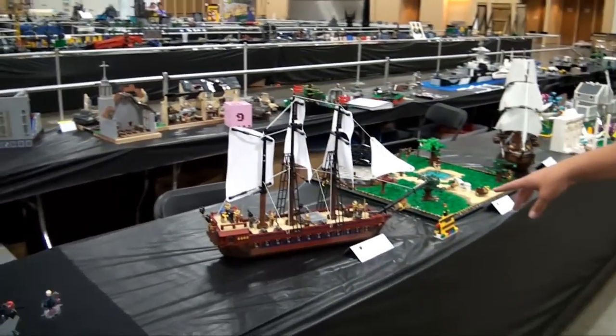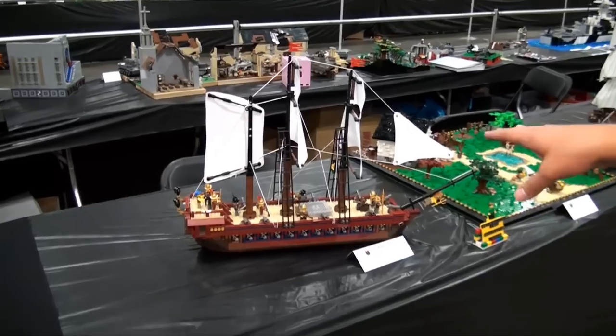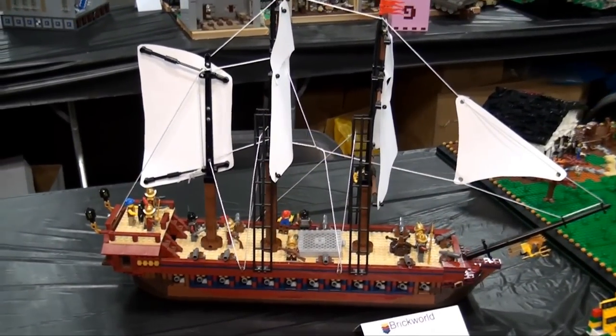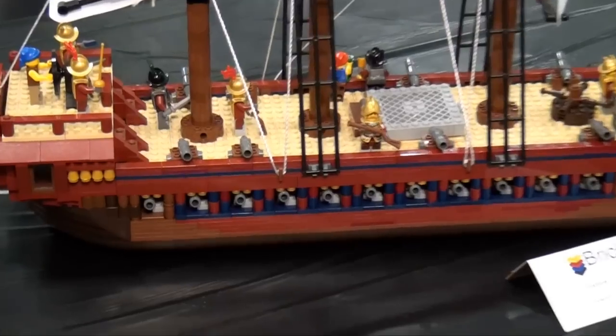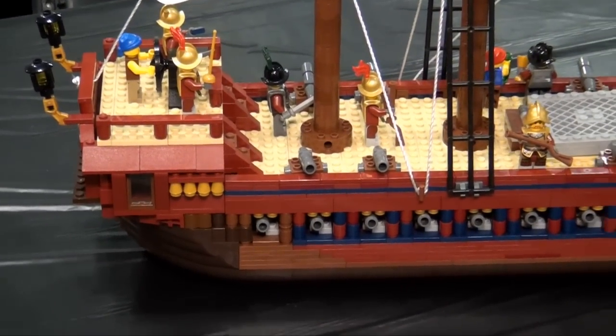If you can take a second to look at this, the Conquistador ship here by the same builder we just mentioned did an excellent job with the cannons on this and the sails, just making that all from scratch. It's a really, really great ship. I really like that model.